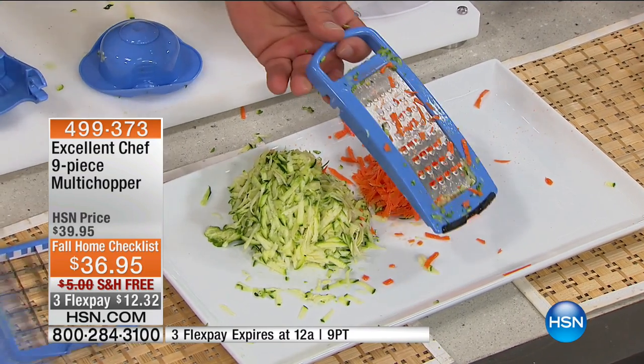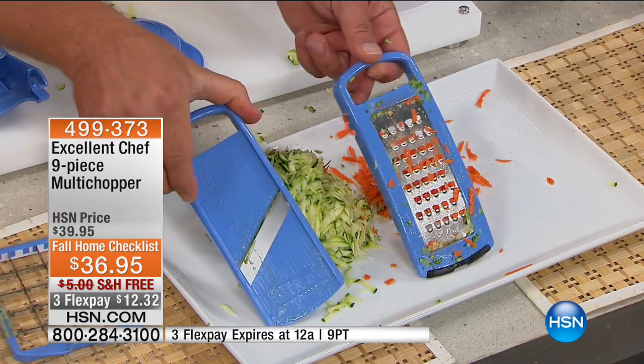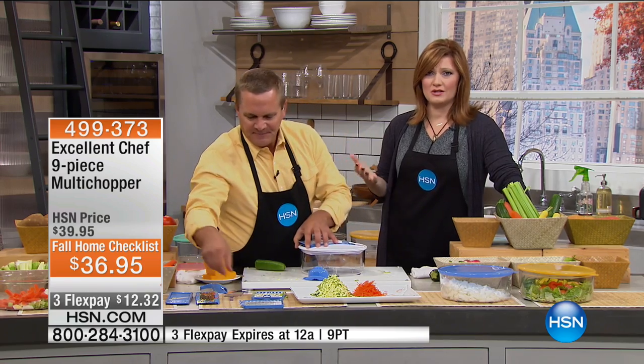Yeah, I'll tell you, just for these two tools alone, think of what you would pay for a mandolin and what you would pay for a grater, and you get these with the machine. And then you get the peeler. Think of how much you would pay for a peeler, I think we've sold here even for like $15, $20.